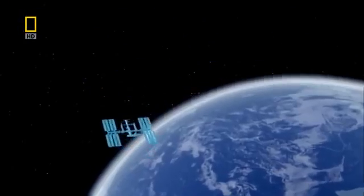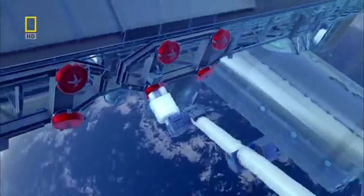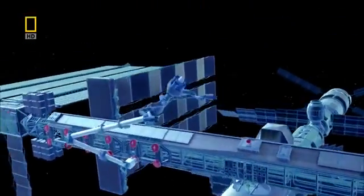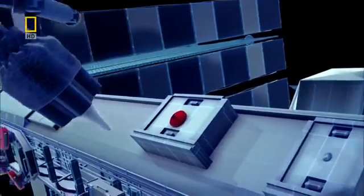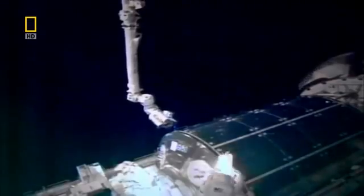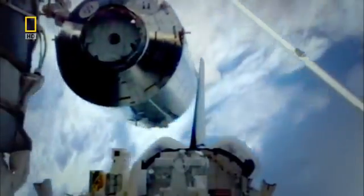The arm is firmly anchored into portholes on the station's hull. A detachable hand enables it to lift objects and assist in construction. The crew use the arm to lift the laboratory out of the cargo bay.